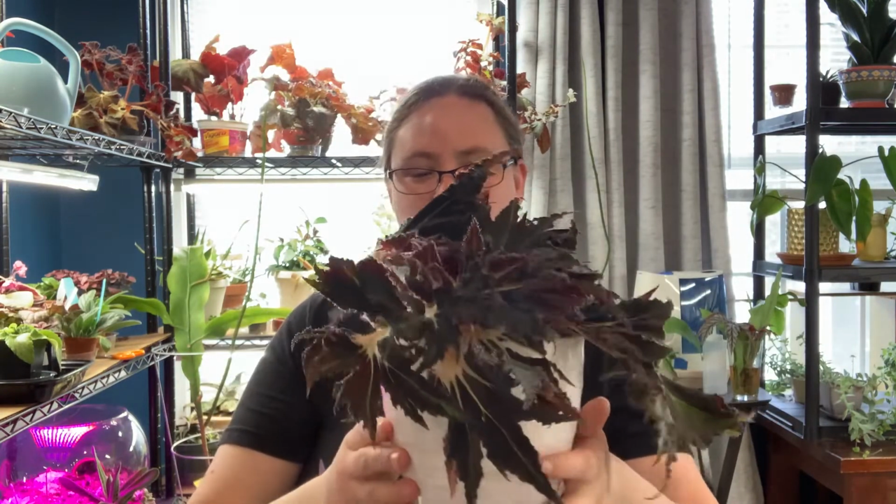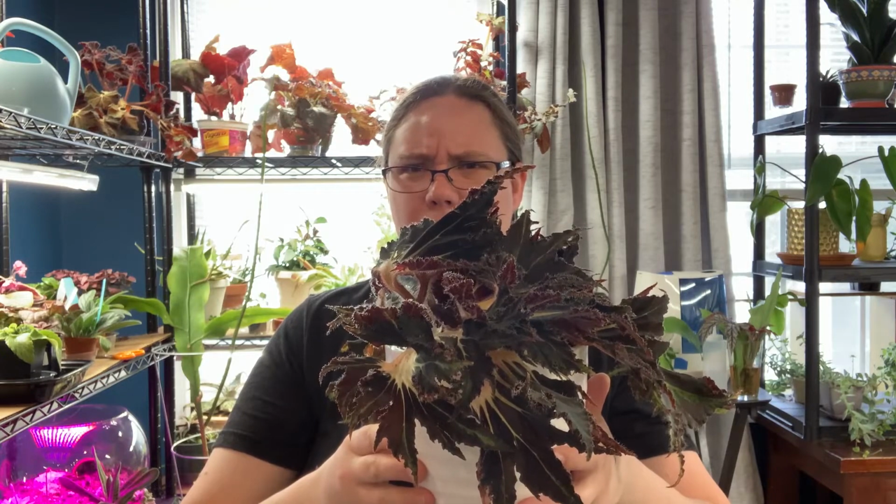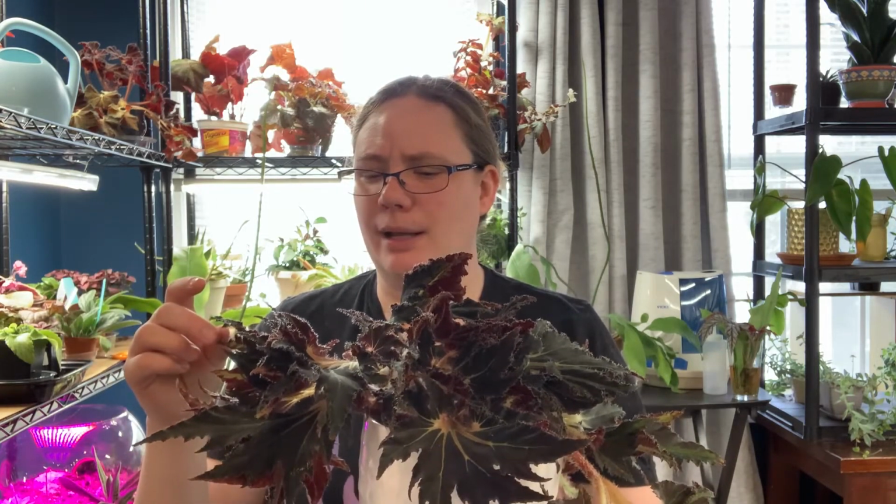I have had this plant for a really long time now. This is one of the older plants that I have that I bought in my most recent plant obsession. I've always had plants, but I would kind of get bored with them, and then a lot of them would die. There's a couple plants that I still have from when I was younger, but I only more recently got into plants more seriously.